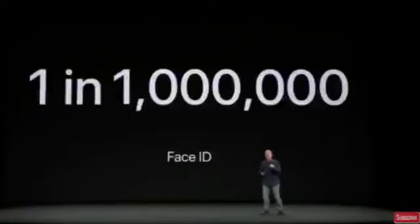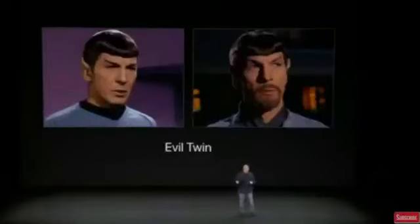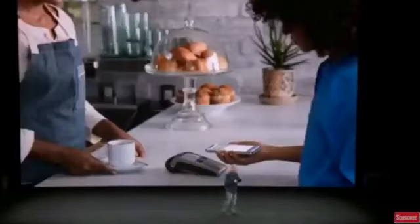So what are the similar statistics for Face ID? 1 in a million. The chance that a random person in the population could look at your iPhone 10 and unlock it with their face is about 1 in a million. Now, of course, the statistics are lower if that person shares a close genetic relationship with you. So, for example, if you happen to have an evil twin, you really need to protect your sensitive data with a passcode. Hopefully you don't.